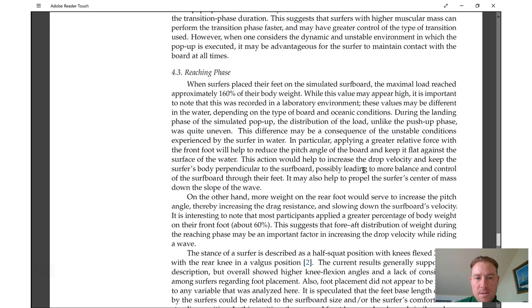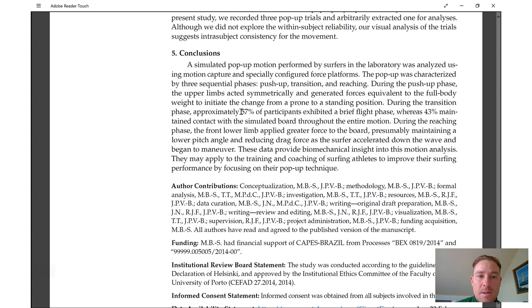Yeah, 57% of the participants exhibited a brief flight phase, so more of the overlap, whereas 43% maintained contact with the simulated board throughout the entire motion. And again, this is where they're talking about, you know, when you're staying in contact with the surfboard, presumably you are able to control the board's pitch and roll, increasing or decreasing drag to accelerate or brake according to the situation that you're in, right?